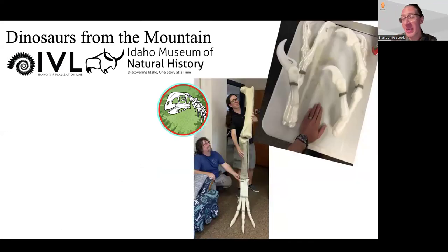And so what we ended up doing, there it is getting printed, and us playing with it and trying to make sure it all works, is we had students in our automotive department who are usually painting cars, paint the bones. And then we had students in our tech school who are becoming welders and getting their certificates, build us an armature. So this thing is not perfect, but it also cost me very little money to build a huge giant Oviraptor skeleton, which is really fun.